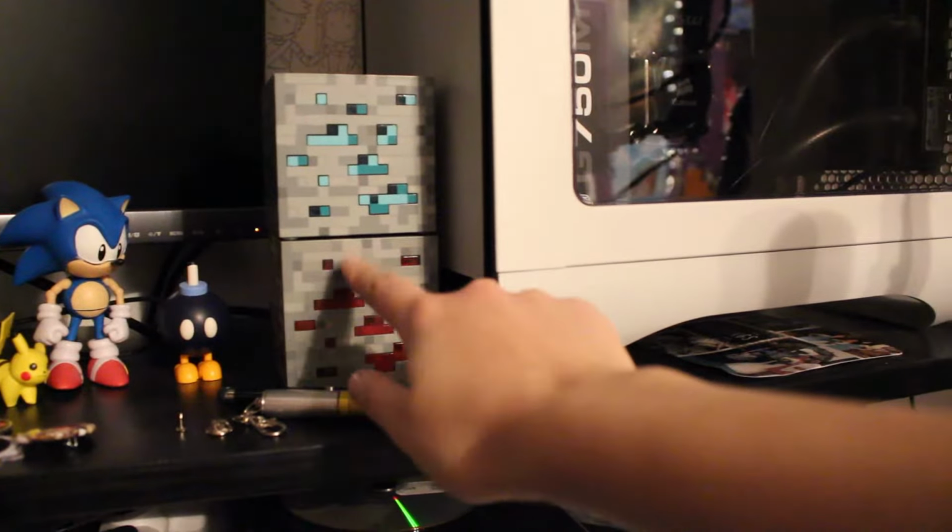Underneath it, I just have these 2 little diamond ore and redstone blocks from Minecraft. They're little night lights.